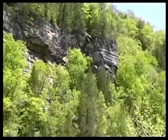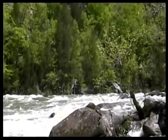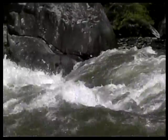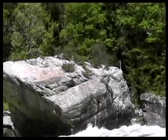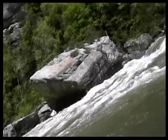Alrighty, folks, we made it down here to our next big one of the day. This one is called Pooch's Flume. Not a whole lot going on up here. You can work your way down the right side and hopefully drop into that big munchy hole right there, guys. That is a big old hole. Got a bunch of waves going on downstream. One thing you do want to watch out for is that big boulder right there. It is undercut. You're going to want to stay away from that. Let's see how y'all do here at Pooch's Flume.